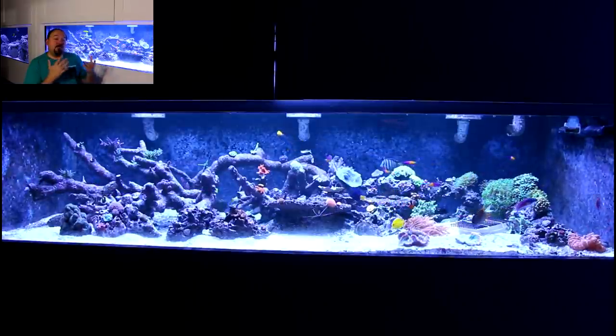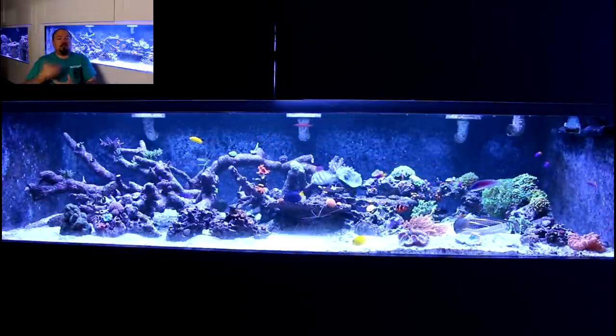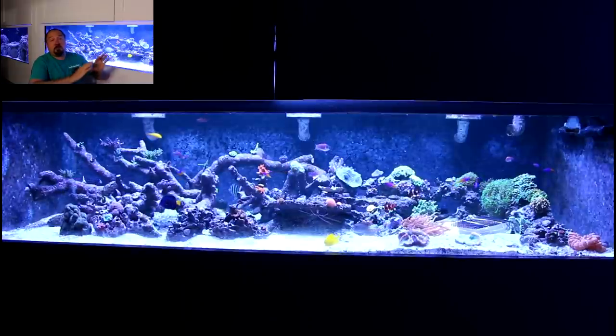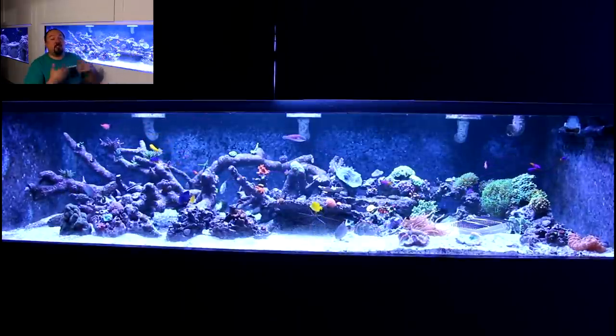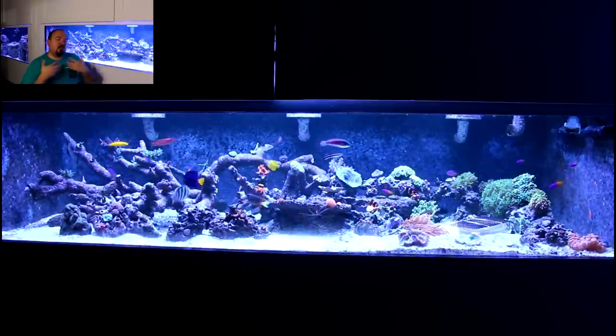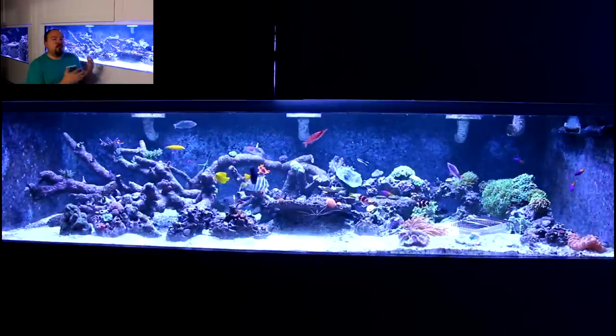Now, when the nutrient levels dropped and I got rid of all the algae in the 720-gallon, the refuge tank also took a big hit. A lot of the algae in there also died back. It has been coming back, though, and I think that's all a positive thing for this system.